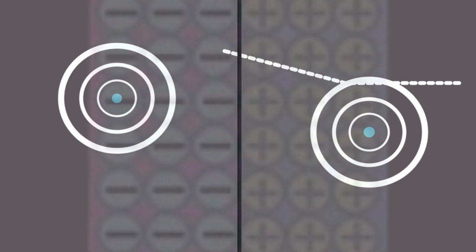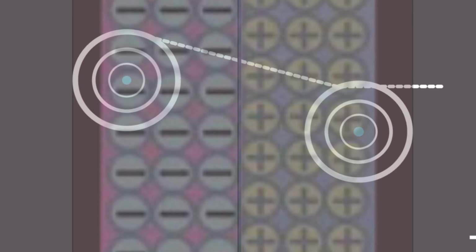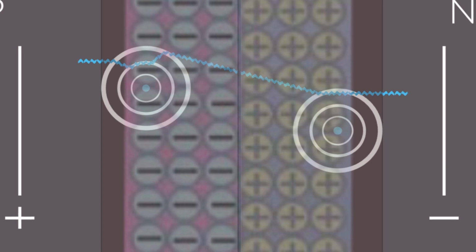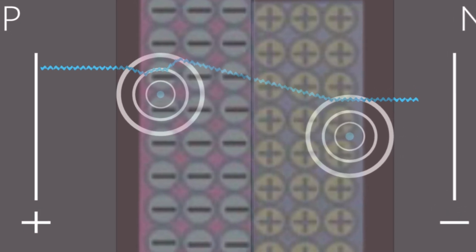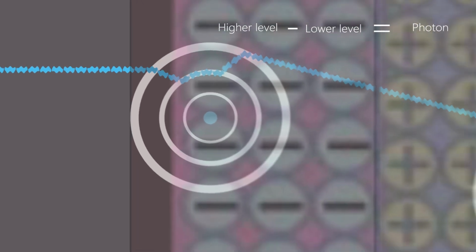Let's zoom in further. When we combine the N and P type, the depletion region is formed, which prevents further recombination. But if we apply an external field, this would push the electrons from the valence to the conduction band, and they would start crossing the junction and fall into the valence band. In other words, electrons jump from a higher energy level to a lower energy level, and the rest of the energy is emitted as a photon, which has the same energy as the band gap. The bigger the gap, the higher the energy of the photon emitted. Now we know how the LED works.